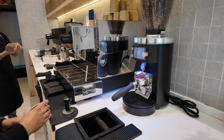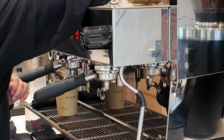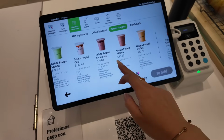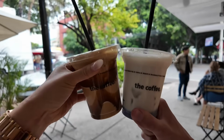Mexico City is packed with super stylish cafes and coffee shops. Seriously, it's such a dream if you love cute cafes. My first stop was The Coffee. They've got a ton of fun and very creative drinks on the menu, and I love how colorful everything looked while I was ordering on this little iPad. They also have a few locations around the city as well.